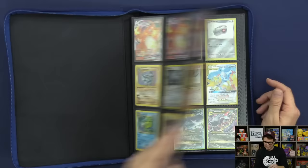Misty's Gyarados is probably my favorite Misty's card, just because of how sick that Gyarados is. I actually have a huge Gyarados tattoo on my back. It's a huge Gyarados back piece. Gyarados is just such a gnarly Pokemon. I mean, how can you not love Gyarados, right?